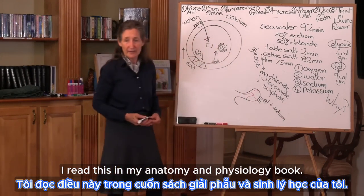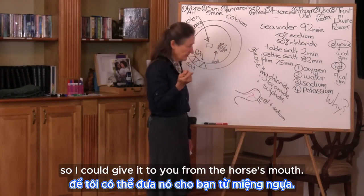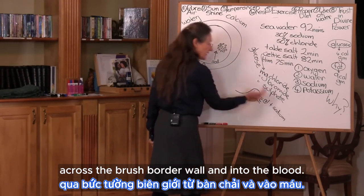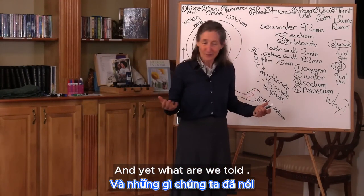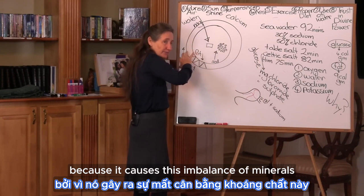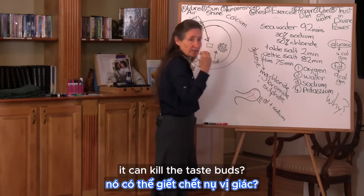I read this in my anatomy and physiology book. I memorised the sentence so I could give it to you from the horse's mouth. Sodium is the main transport system of glucose across the brush border wall and into the blood. And yet what are we told? Don't eat salt. Well, I agree with the table salt because it causes this imbalance of minerals in and out of the cell, absolutely. And did you know that sodium chloride is so strong it can kill the taste buds?